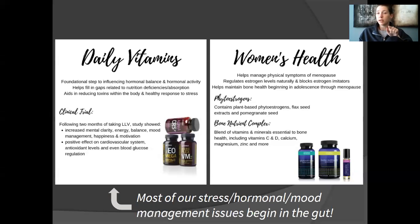And that bone nutrient complex is actually going to help maintain bone health beginning in adolescence all the way through menopause. So it doesn't matter if you're a teenager. If you are more my age, 30s and 40s, and you're worried about bone health, even if you're older, maybe you're starting to have bone density scans on the regular, you're starting to see these issues come, it's not too late to start taking these supplements. So again, you can purchase these individually. You can go with the Women's Health Kit.